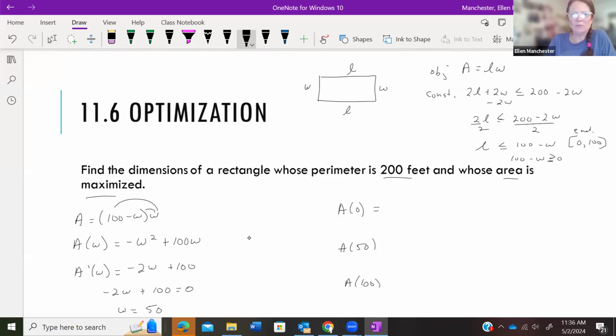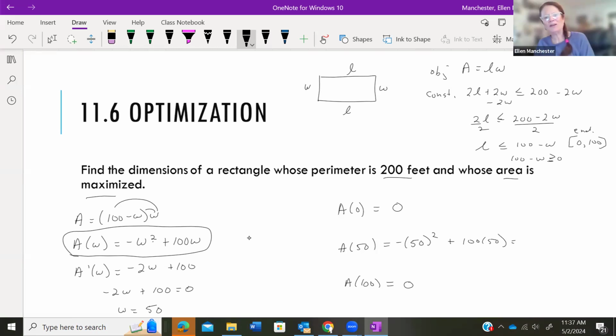But you and I both know that if this is my area and I have 0 width, I'm going to have 0 area. If I have the maximum width, negative 100 squared plus 100 times 100, that's also going to give me 0. So I don't want to say always because that gets me in trouble, but 90% of the time, your maximum is going to be at the critical point.